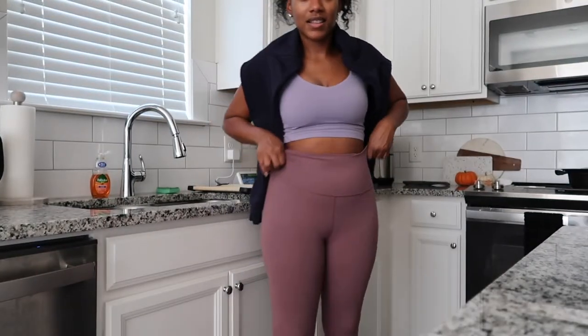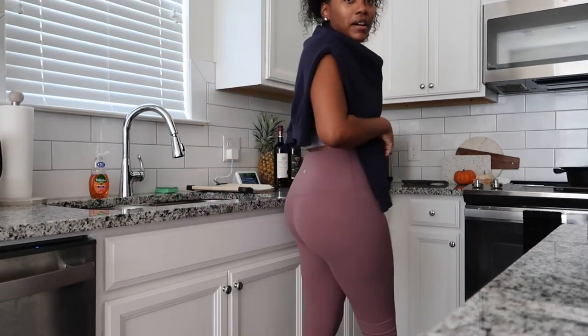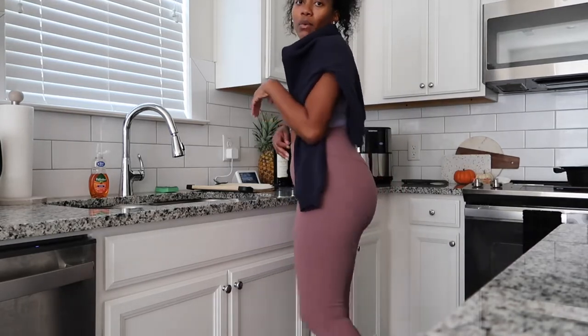And this is my OOTD. You guys would have seen this set from Crazy Yoga. I did a collab with them. I have on a pair of white kicks. I also borrowed this from my daughter.